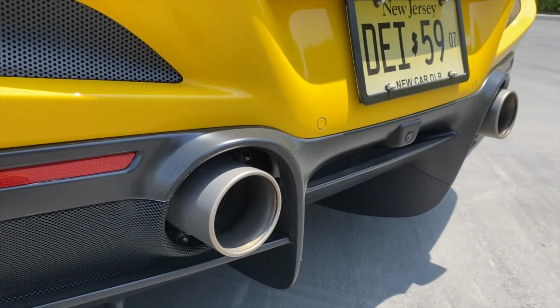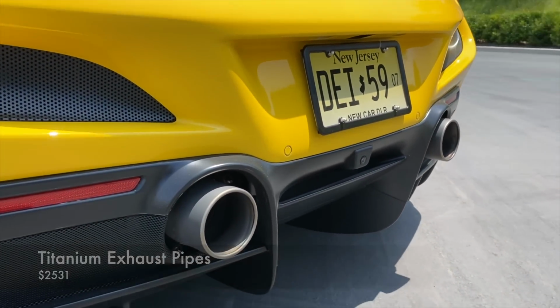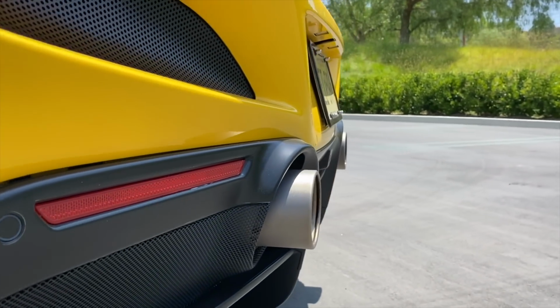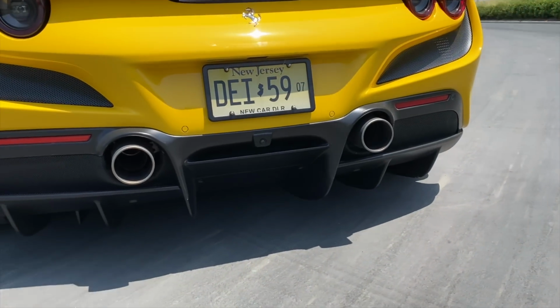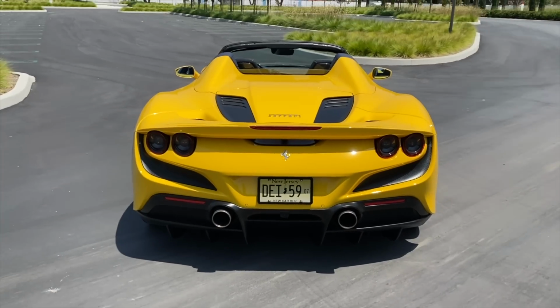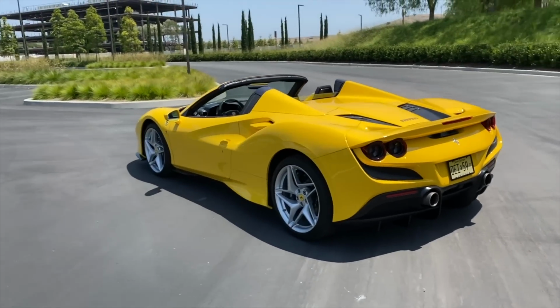These exhausts, another option on the car, are titanium. They look fantastic and help give the twin turbo V8 a bit more acoustic. And that pretty much sums up the exterior. Now this is all with the top down.